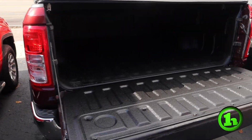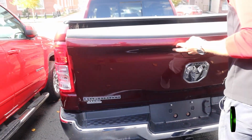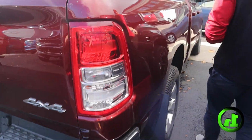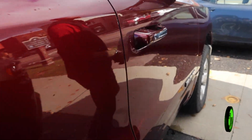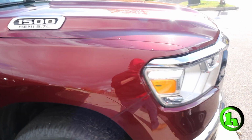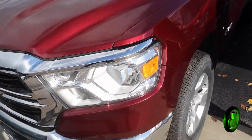And in the back here, you get your bed liner bed. We're gonna go around, show you the rest of the vehicle. This side shows you it's just as beautiful as the last. Beautiful truck. Ram is one of my favorite vehicles, definitely my favorite truck out of all of them.